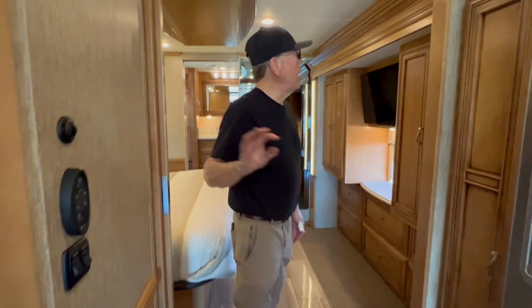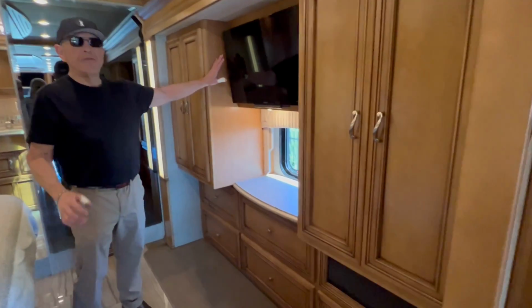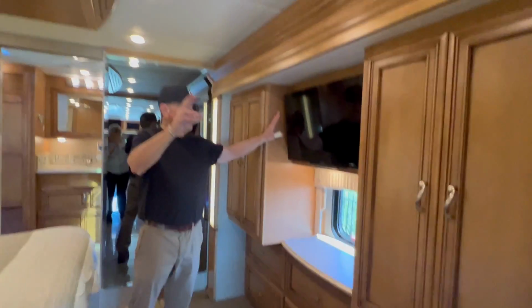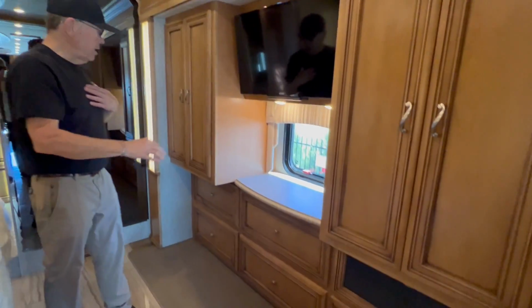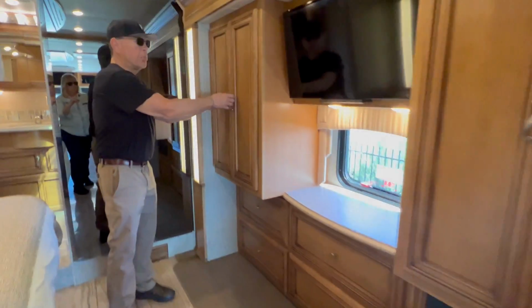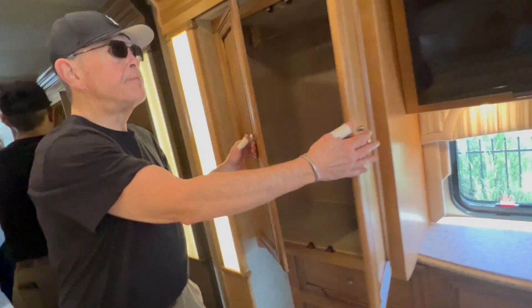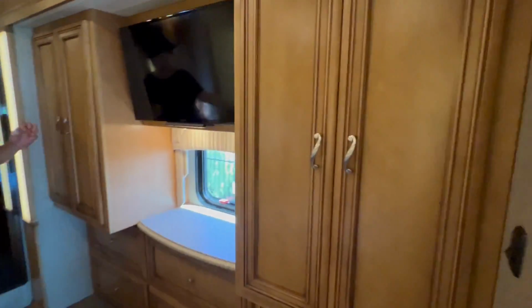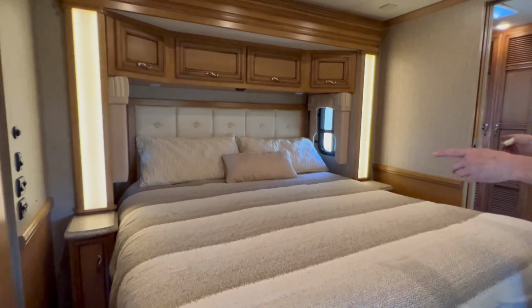As we go along, we're here in a bedroom. Got another TV. The TVs do have independent DVDs. Got plenty of storage here. You have a king-size bed with nightstands on both sides.